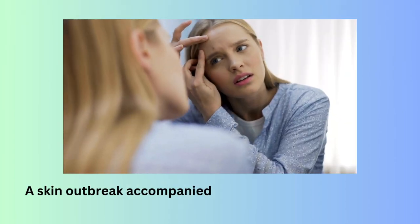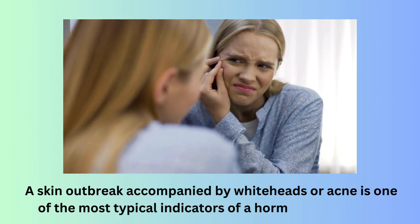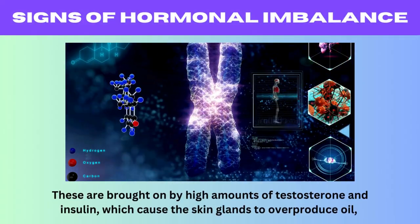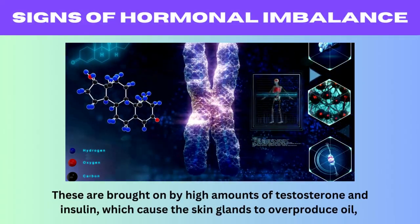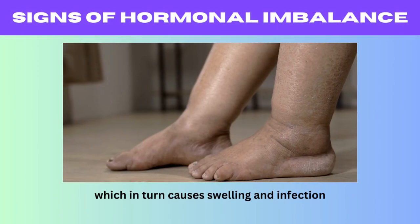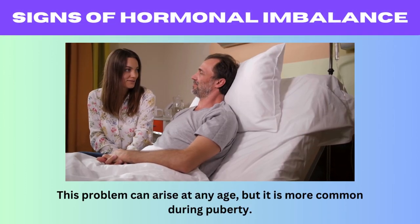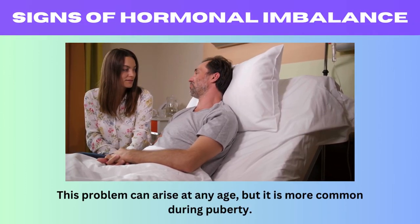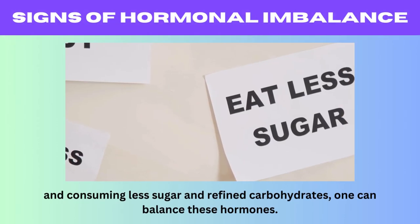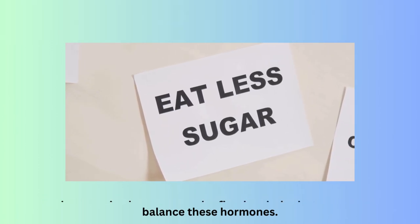A skin outbreak accompanied by whiteheads or acne is one of the most typical indicators of a hormone imbalance. These are brought on by high amounts of testosterone and insulin, which cause the skin glands to overproduce oil, which in turn causes swelling and infection. This problem can arise at any age, but it is more common during puberty. By taking berberine and consuming less sugar and refined carbohydrates, one can balance these hormones.